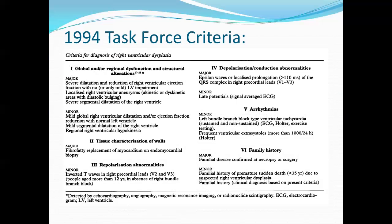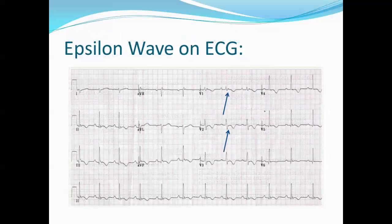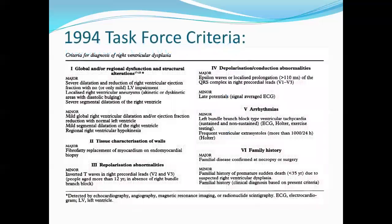And then family history. Obviously, if you have a family history of a confirmed diagnosis, that definitely is a major criterion. And then there's a minor criterion: family history of sudden cardiac death in somebody less than 35 due to suspected right ventricular dysplasia. A lot of patients, especially back then, didn't necessarily have an autopsy, but if you have enough patients with a family history of sudden cardiac death, you start to wonder. What is genetic? At this time, genetic testing wasn't that robust. So this is the 1994 criteria. Genetic testing was kind of the missing piece, and we know genetics actually plays a role in it.